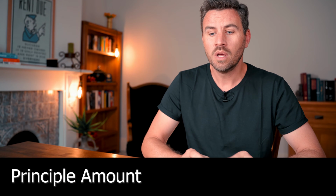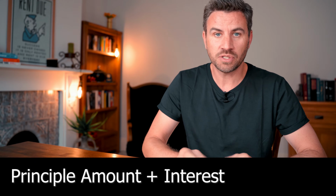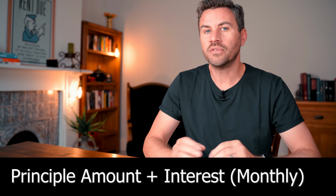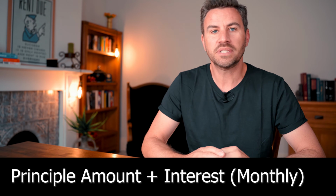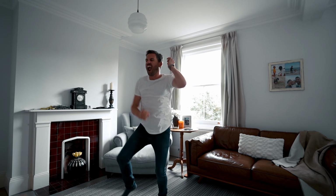A repayment mortgage works by paying the principal amount of the loan, which is the amount of money that you've been lent, plus interest payments on top of that principal amount in regular intervals over the term of that loan. So that term of that loan could be something like 25 years, even 30 years. And then at the end of that term, you'd have completely paid off that mortgage back to that lender.